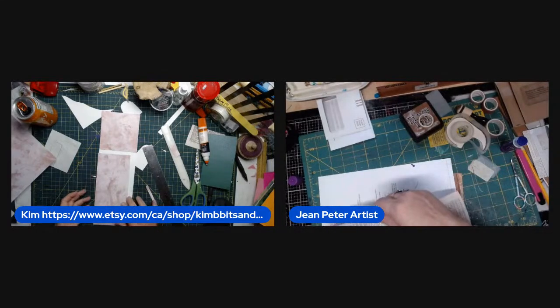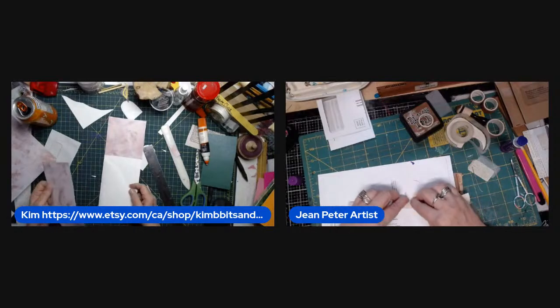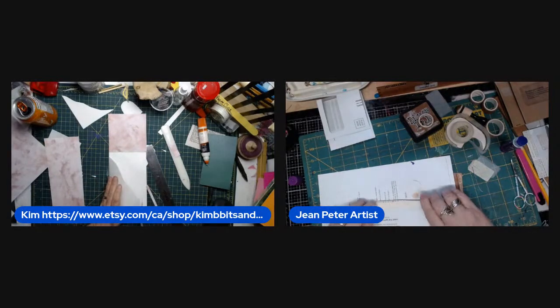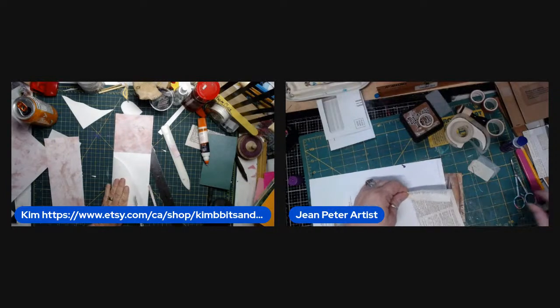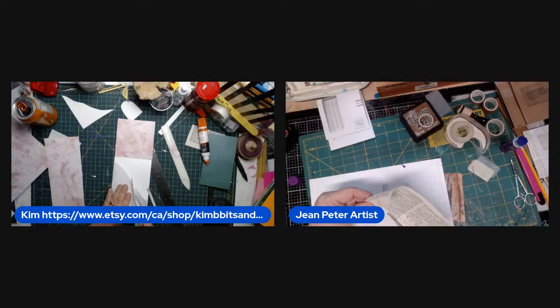Oh, now see? Because this doesn't cover this whole piece, I can get away with cutting this one down. Oh, so many ways to fix up this mess. We're just going to change the profile of this.